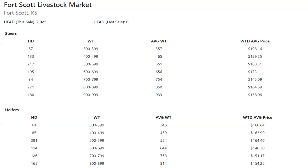Talk about your big sales late in the week. Fort Scott, Kansas. Fort Scott Livestock had over 2,000 head. Really good sale. You look at this automated market report out of Fort Scott, Kansas. You can see it's fairly well tested, including some pretty big drives of calves there. But I want to look at your feeders there. 271 head of 8-weight feeder steers, averaged 860 with a weighted average price of $164.69.